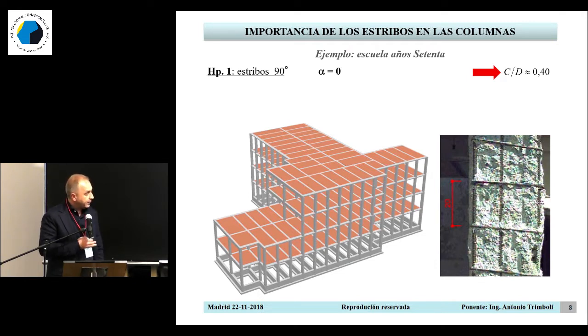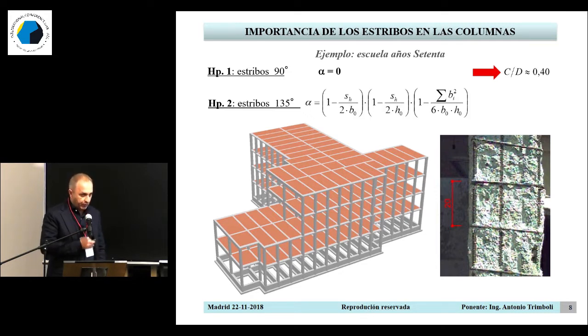Si, manteniendo iguales todos los parámetros, vamos a suponer que los estribos están cerrados a 135 grados y así podemos considerar el exacto valor del factor de eficiencia de confinamiento según el Eurocódigo 8, vamos a ver que el ratio entre capacidad y demanda es mucho más grande, más del doble.